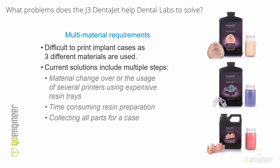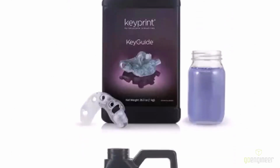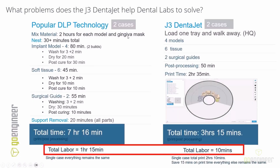So with a DLP system, if we're going to print a case, we need to use 3 different materials. One is for the model, one is for the surgical guide, and then the key mask is a soft material that you use for the gingiva mask. And so if we break down what it's like to print just 2 cases, so we're looking at 4 models, the upper and the lower for each case, 6 gingiva masks in a soft material, and then 2 surgical guides in a biocompatible clear material. So we printed this on 2 different systems, the J3 DentaJet and a popular DLP technology.